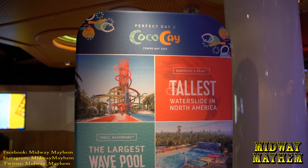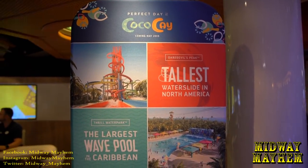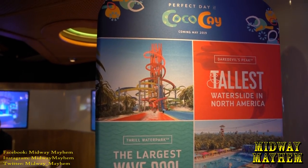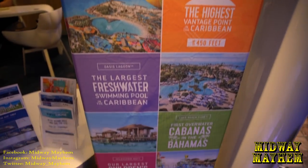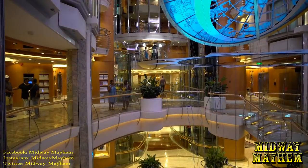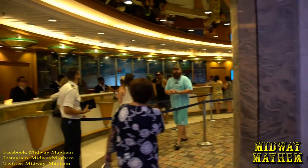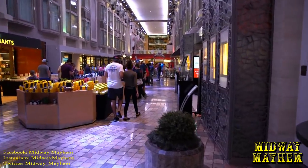So something we do see here is a banner showing off Perfect Day at Coco Cay, which is something we really want to cover in the future. The tallest water slide in North America, as we can see on that giant structure right there. They're going to have cabanas, wave pools, kids area, you name it. Just like any major theme park, they're going to have guest services or guest relations. Well, Royal Caribbean has that as well. Well, let's take a stroll down the promenade and see what we can see. And we know there's a bunch of shops.